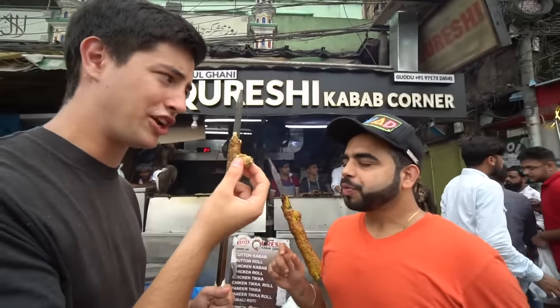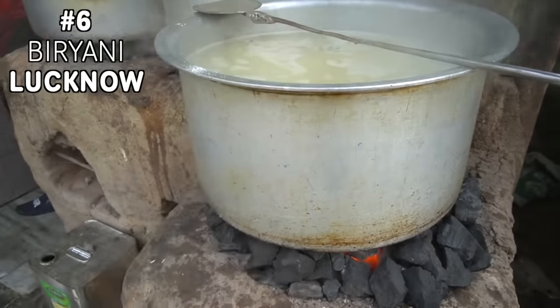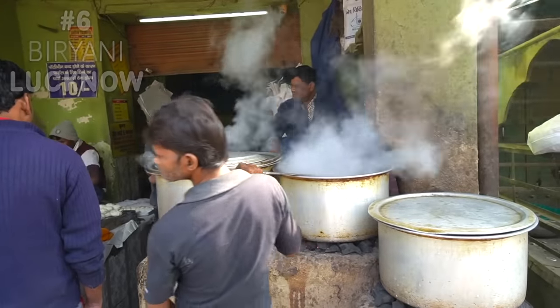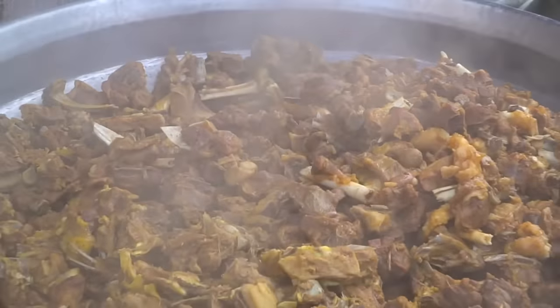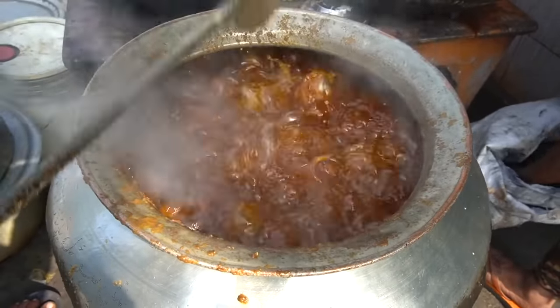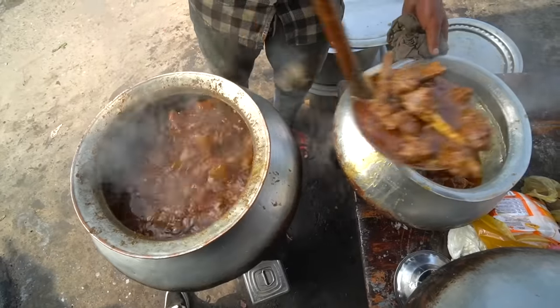So first off, the water is boiling with some cardamom pods. They're steaming the rice in these huge pots. And then at the same time, they're cooking down the mutton. So that's going to be the main ingredient here for the biryani. Rice is that beautifully cooked mutton with all kinds of different spices in this really rich, red, bubbly broth. And then he just made up a new pot of the biryani. It's gonna be about 20 minutes before it's finished.